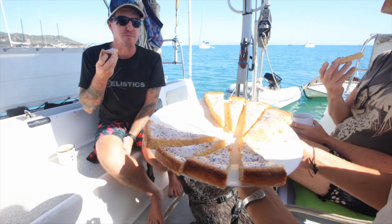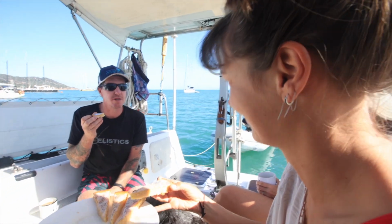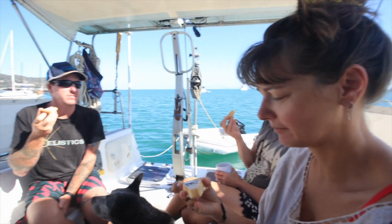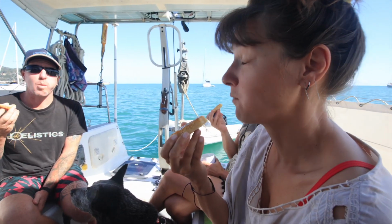I don't really like cake much. Yes, time. Yummy cake. Yeah. I put a lot of effort in this one. This one's got coconut and lemon from Mystery Bay. Yes. Harvested by Marie. Crazy.